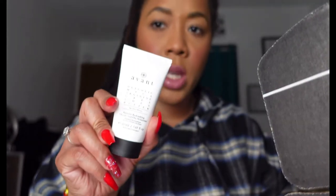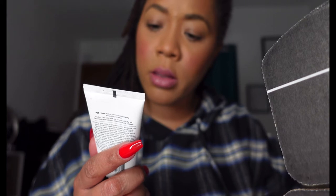The next thing we have is the Avant Skincare. And this is a Glyconic Acid Day Moisturizer. This ranges for $123.